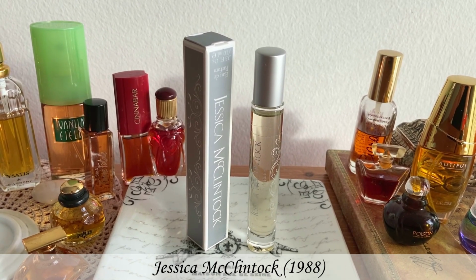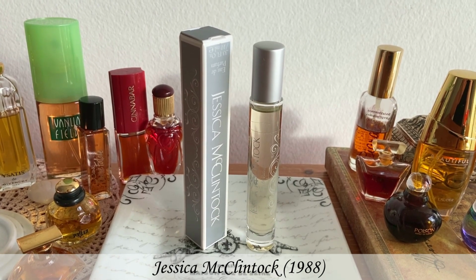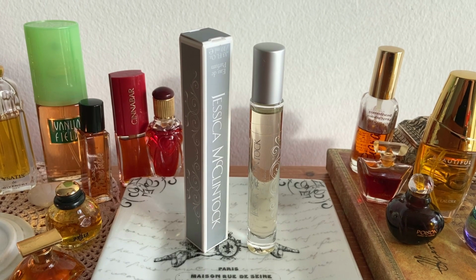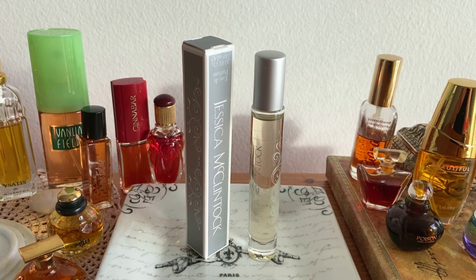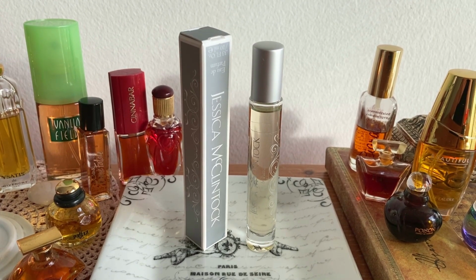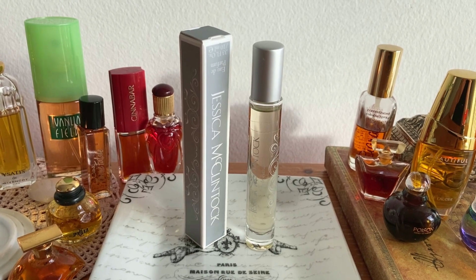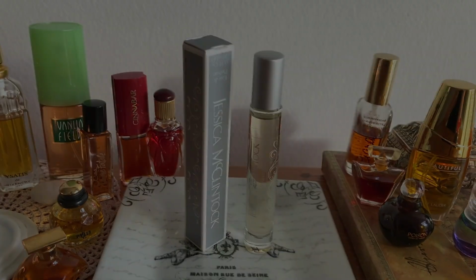The next one is Jessica McClintock, the original Jessica McClintock from the 80s, I believe. And this is the Eau de Parfum. It comes in a rollerball. And I've got to say, to me, this does not smell that vintage. This is your fresh white floral fragrance. I believe it's Lily of the Valley. It's a fresh floral. I do actually really like this. This would be perfect for the summer. I can't wait to give this one a full wear. So Jessica McClintock, the original Eau de Parfum.